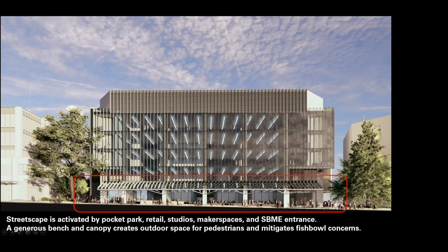The streetscape, as mentioned earlier, is animated by the pocket park, by the retail, by studios, maker spaces, the entrance to the SBME, and bookended on either end by these beautiful existing trees. And Joe and Tatiana will talk a little bit about this big bench that creates an outdoor space for pedestrians. One of the concerns with putting learning spaces on the street is the issue of a fishbowl effect. And so this bench, along with a change in level and some depth between the sidewalk and those spaces, helps to mitigate that fishbowl effect within those spaces.